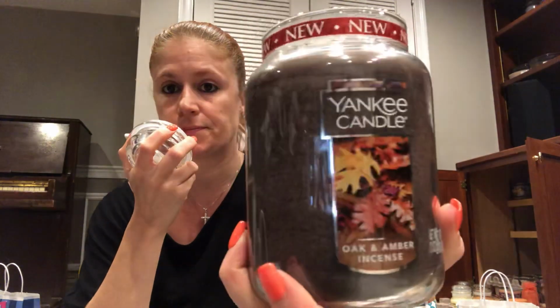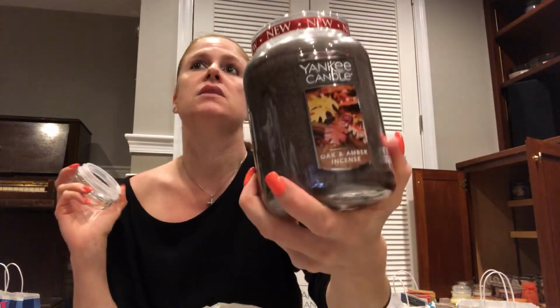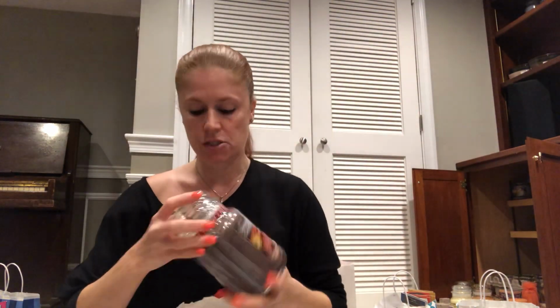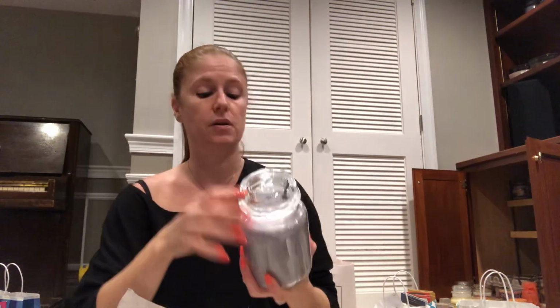I got cranberry chutney. I'm very excited about that. Oak and amber incense. Oh my God, it is so camping, leaves, fire. Oh, I love it. I love it so much. I cannot wait to burn those. I got 2 of those because I haven't tested it out yet, so I'm not sure if I'm going to be in love with it, but I'm in love with it on the cold sniff, right?